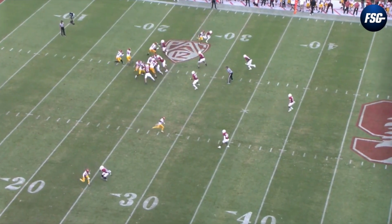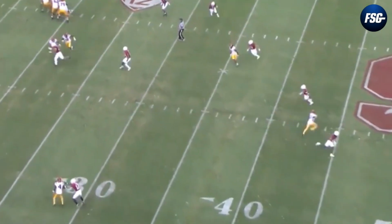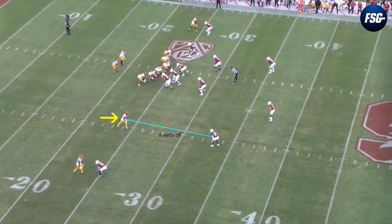Addison does exactly that, running a deep post with a shimmy to the corner to beat his man in single coverage and get wide open for the big gain. Let's break down what Addison did to get himself so open. The slot cornerback is playing 8 yards off the line of scrimmage here, giving Addison a free run but also potentially taking away Addison's deep route. With the corner this far off, Addison can't just run right by him. He has to break open.